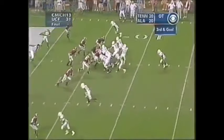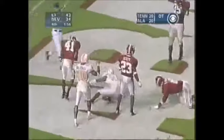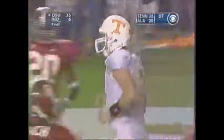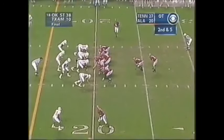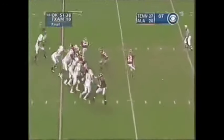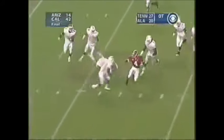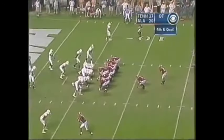Jones and Tinsley near side. Here's Clawson to throw. Drills it. Caught. Touchdown, Tennessee. Derek Tinsley. Tyrone Prothrow is the wideout. And here's the pass to Prothrow to the 5. Back to the 10 and dropped at the 8.